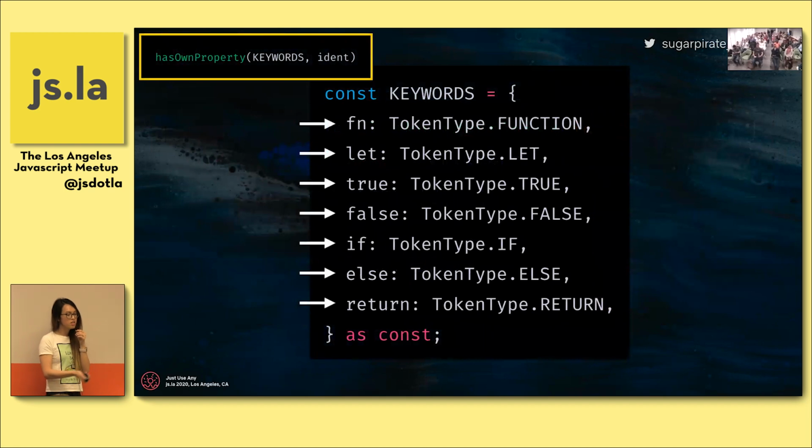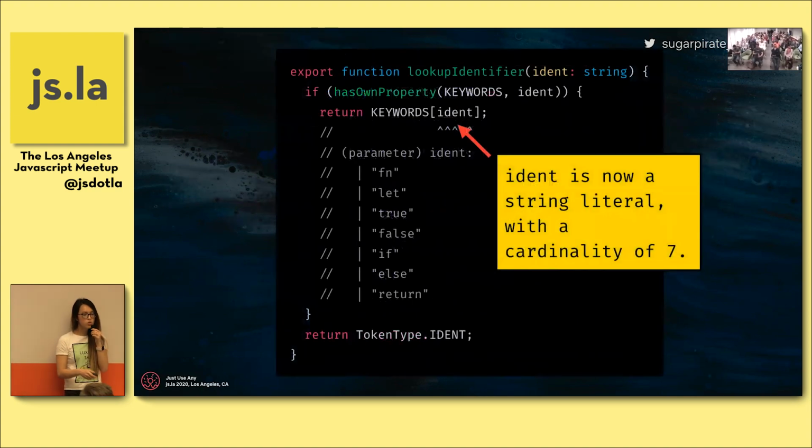If you look at the keywords constant, there's really only 7 keys. So in other words, if that evaluates to true, then the ident string has to be one of these keys. So when you get to the next line after that if statement, TypeScript will now infer that ident must be of a specific type, as you can see over there. Otherwise, the code path would never be executed.